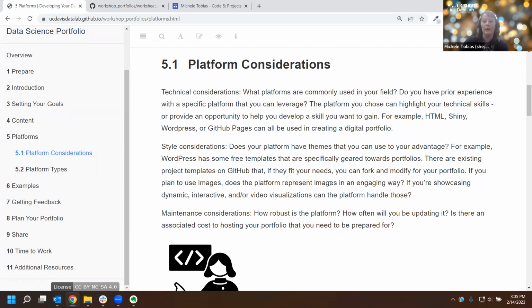So, do you have experience with that? Or do you want to develop skills in a particular area? Maybe you've always wanted to learn to program in HTML, or you want to use Shiny, or you wanted to learn how to use GitHub Pages or hone your skills in any of those areas. That's a really relevant reason to pick those tools instead of something else.